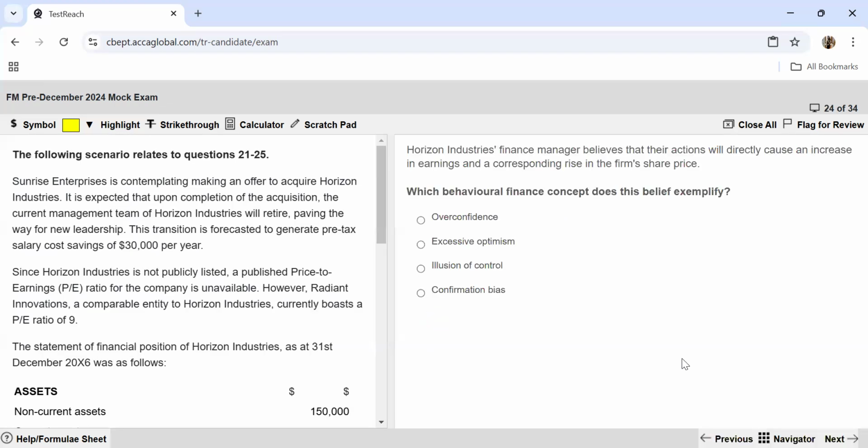Moving ahead, Horizon Industries' finance manager believes that their actions will directly cause an increase in earnings and a corresponding rise in the firm's share price. So, what behavioral finance concept does this belief exemplify? No, this is not overconfidence. This is also not excessive optimism. This is rather the illusion of control.